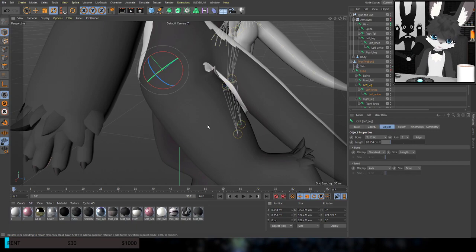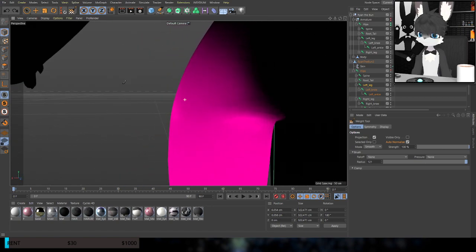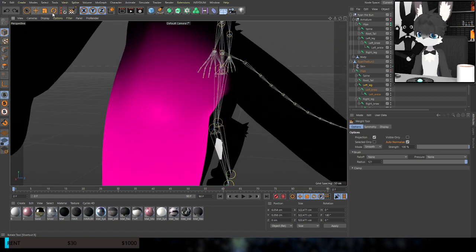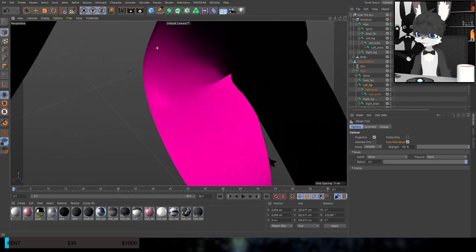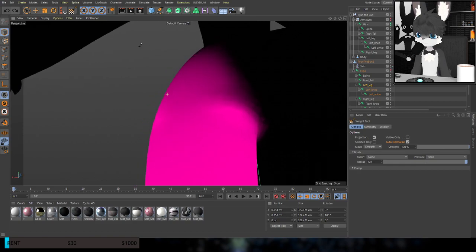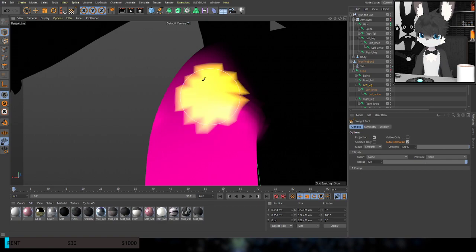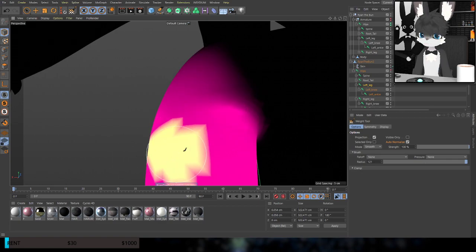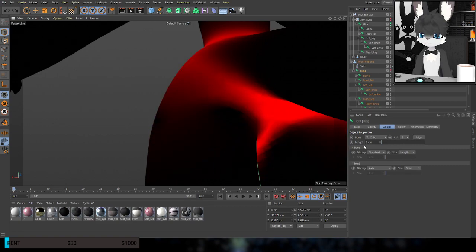What is causing that spike? There's some heavy influence happening here. That's why. I'm assuming it's the hips having way too much, yeah. Get this symmetry, come on.